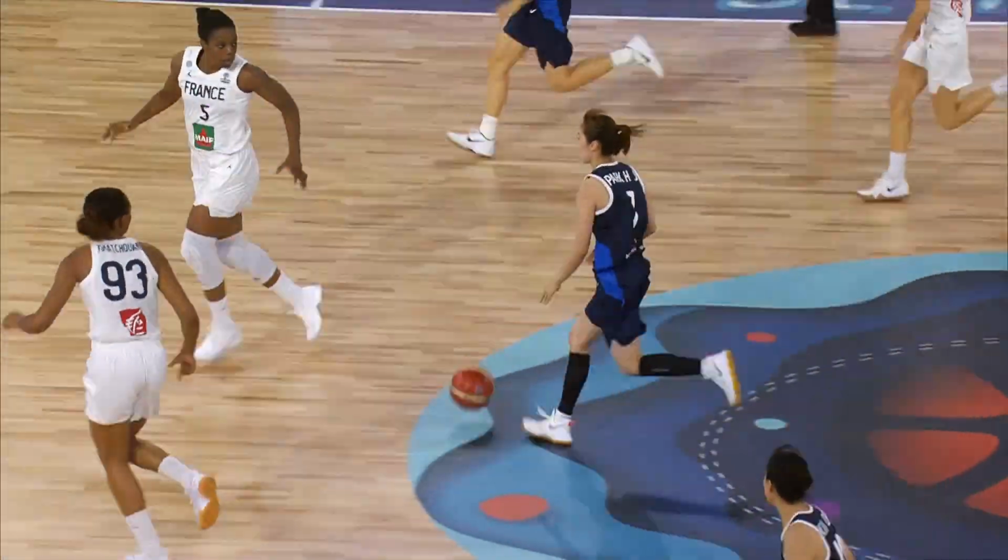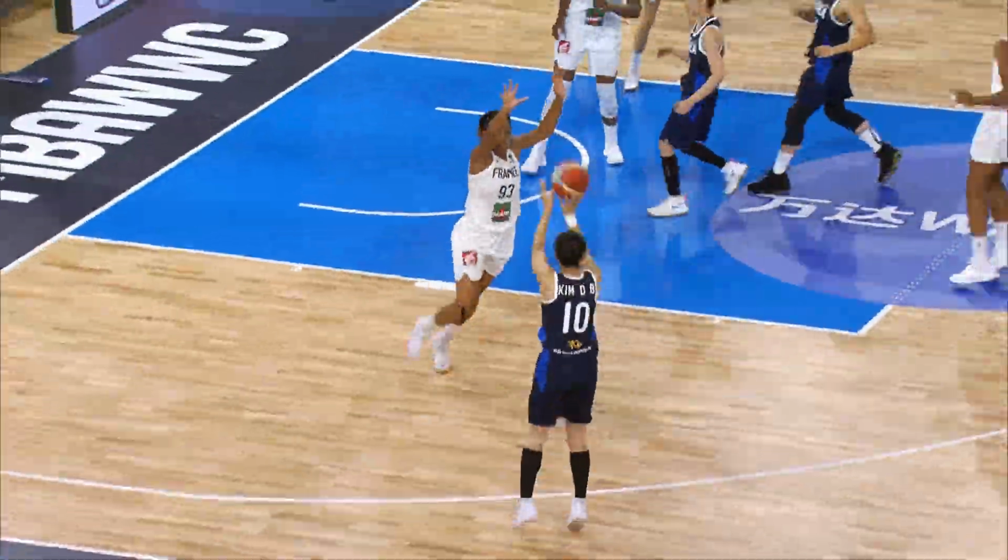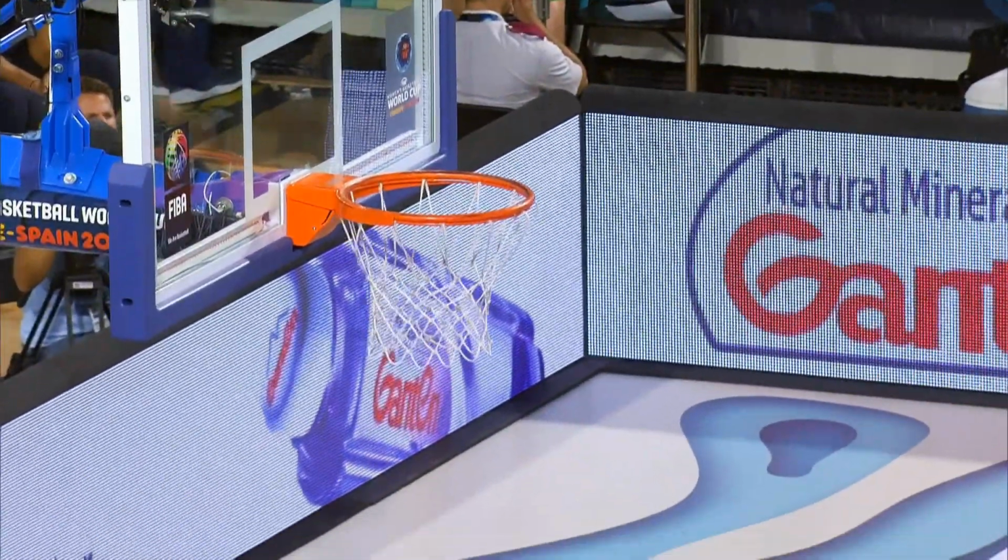Chance to run for Korea. They have numbers. 3-on-2 break. Wide open on the end. Dim can be for three. It's good.